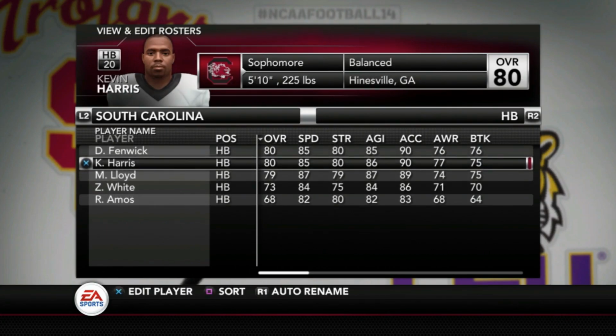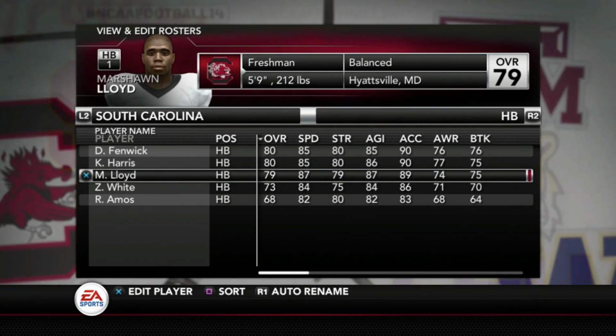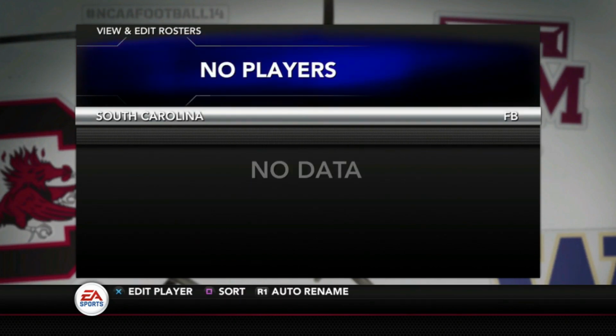Deshaun Fenwick, he's an 80. Kevin Harris, an 80. They lost some depth at running back the last couple of years. We'll see how they look. True freshman Marshawn Lloyd, could he figure into the picture? He's a 79. Zaquandre White is a 73, and then Rashad Amos, a 68.